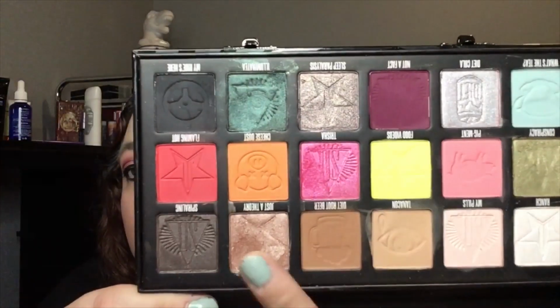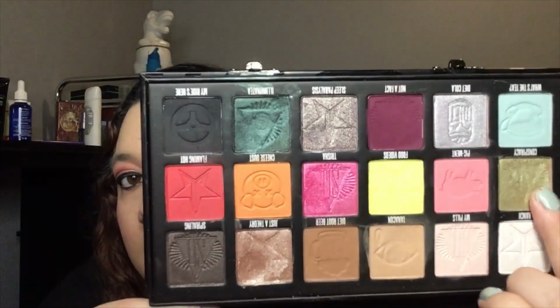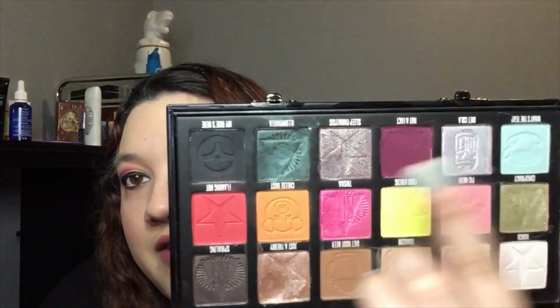So anytime I need a transition shade, I'm going to reach for one of those two, and I think I might reach for Tanacon. So the 5 shadows I have from the Conspiracy palette are Tanacon, Just a Theory, Conspiracy, Not a Fact, and Illuminati.